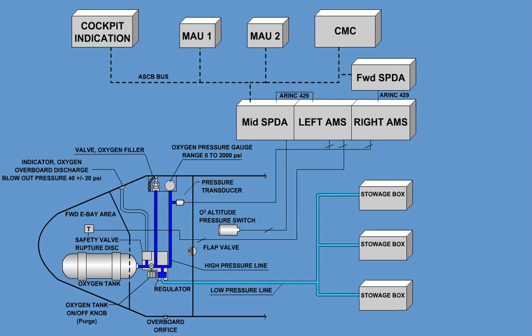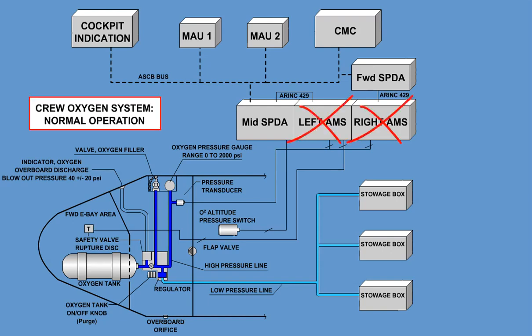The crew oxygen system does not depend on the AMS channels to operate. Rather, it remains fully operational under all AMS failure conditions.